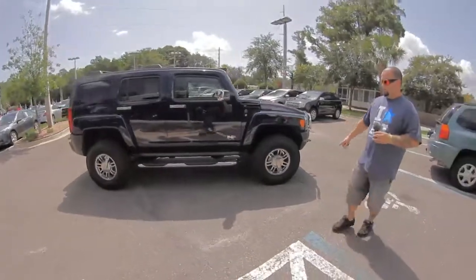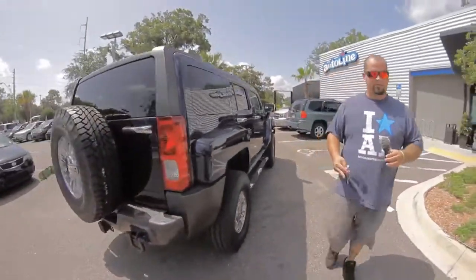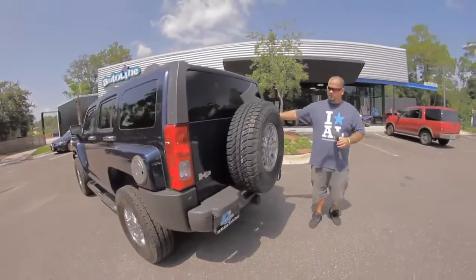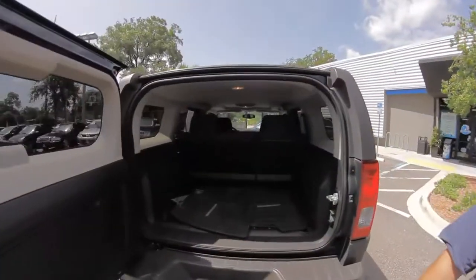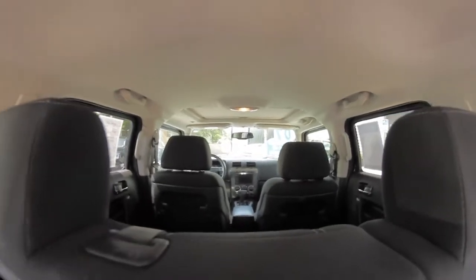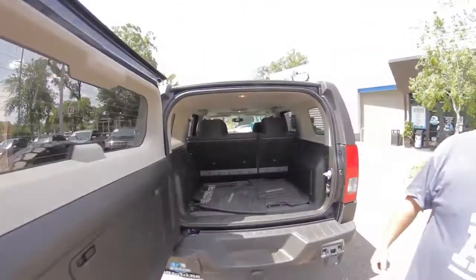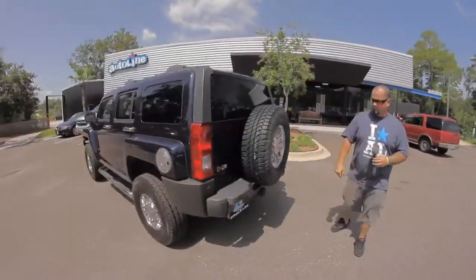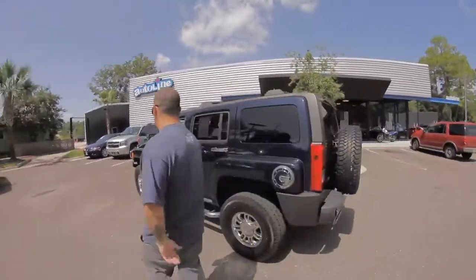We got factory running boards. As I was saying earlier, brand new tires, Hummer wheels, power everything. Two owners on the Carfax. Large storage back here with your weatherproof floor mats and your weatherproof backing on those seats. You can fold the seats forward and everything's pretty much weatherproof. Really clean SUV, five-cylinder motor, factory navigation. Hop inside, let me show you the interior.